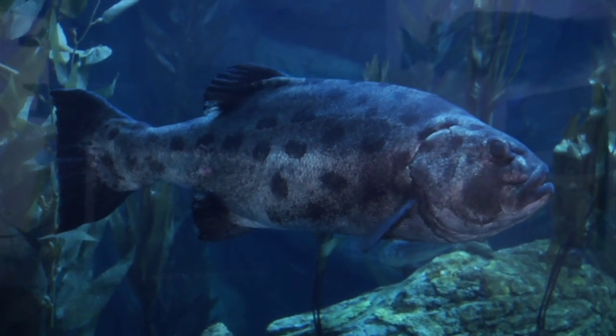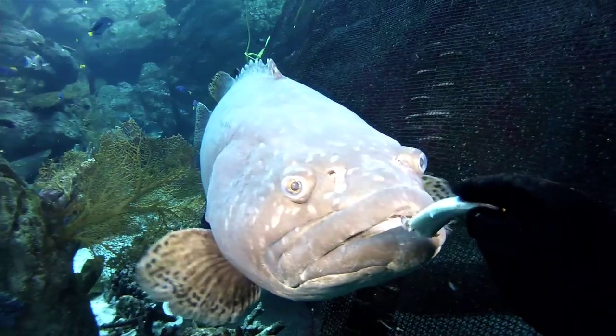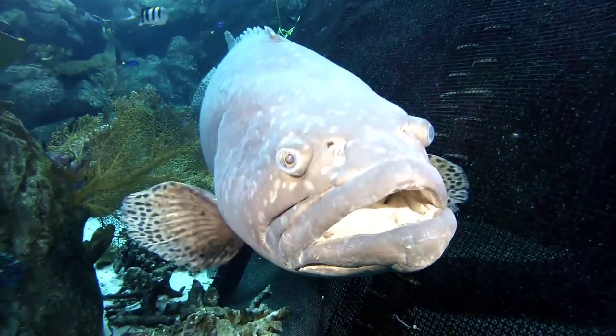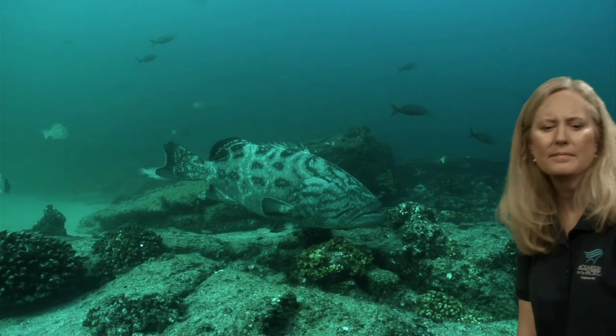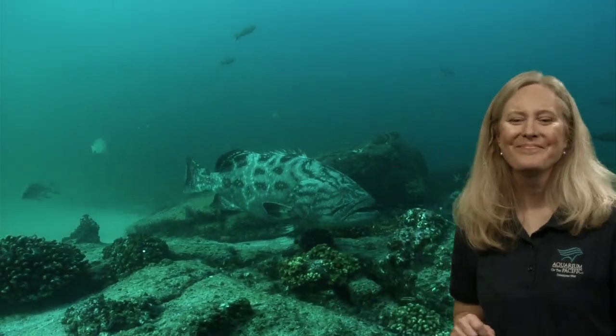Now, boys and girls, these are just some examples of how these animals use color in their environment. I'm gonna send it back to you in the studio, and you're gonna learn a little bit more about animals and how they use their color in the wild.